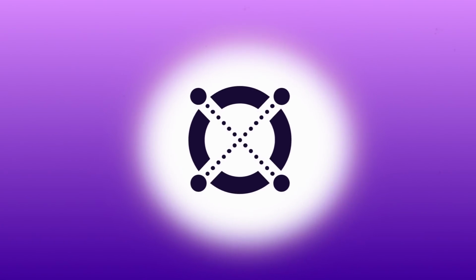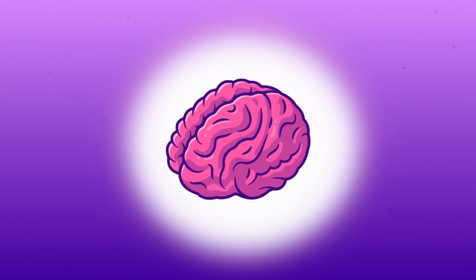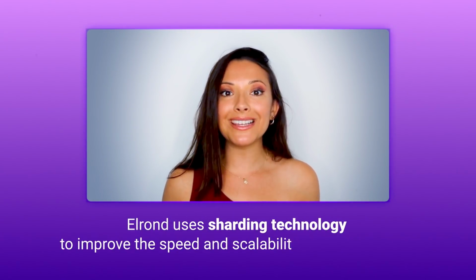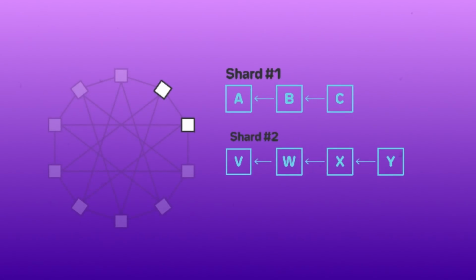The Elrond EGLD token has grown explosively in the last year, but what is the Elrond platform all about and how does it measure up against the competition? Elrond is a smart contract platform that supports things like dApps and NFTs, and like other platforms that came after Ethereum, Elrond uses sharding technology to improve the speed and scalability of the blockchain. Sharding splits the blockchain into multiple shards that run parallel to each other.